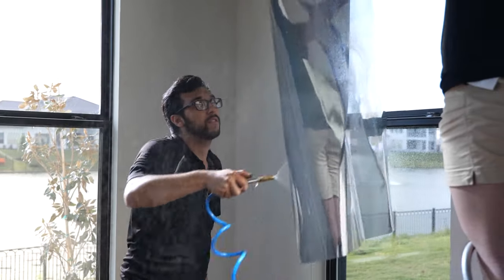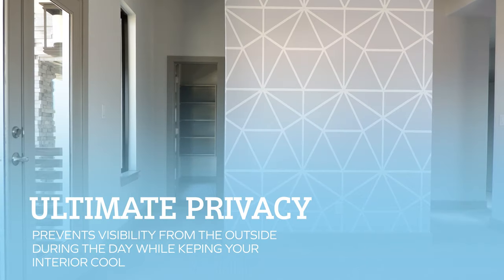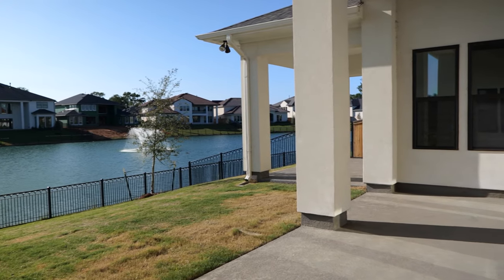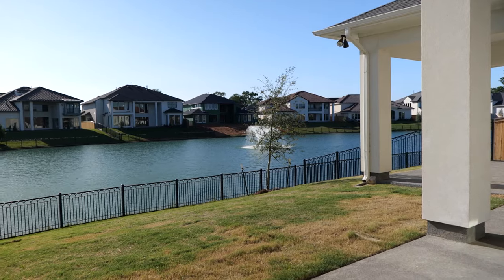So for this project, the homeowners wanted three major things. They wanted privacy during the daytime. So whenever they're in their living room, in the bedroom, they wanted to be able to have the windows open, have the blinds open, and enjoy the natural light coming inside the rooms. But at the same time, they didn't want to have to worry about neighbors or people driving by or people walking right in front of their home on the sidewalk. They didn't want to have to worry about them looking inside their home and being able to see. They wanted privacy.